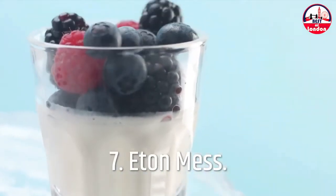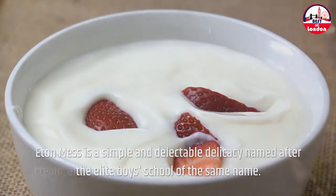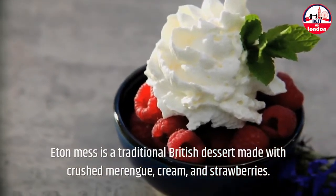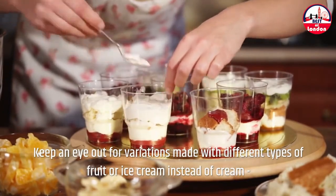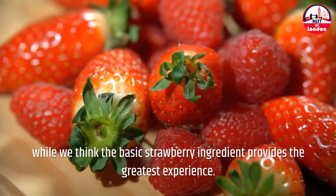7. Eton Mess. Eton Mess is a simple and delectable delicacy named after the elite boys' school of the same name. Eton Mess is a traditional British dessert made with crushed meringue, cream, and strawberries. Keep an eye out for variations made with different types of fruit or ice cream instead of cream, while we think the basic strawberry ingredient provides the greatest experience.